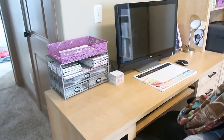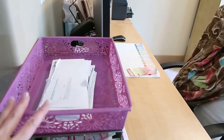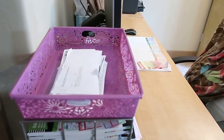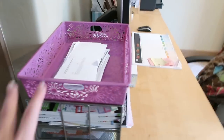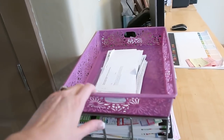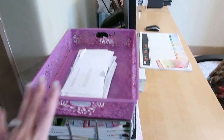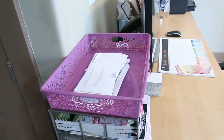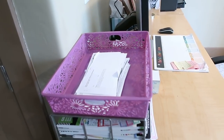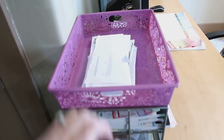Okay, here is the desk. This is my paper station. I've had this for probably about a year or so, where I put in incoming mail or bills that I need to take action on, and they go here. Sometimes to send them out, they'll go here, or I'll just sit them right here, but I usually send them out as soon as I'm done dealing with important papers. So when I sort through my mail, and I have a video on this, the things I need to take care of go right in here.